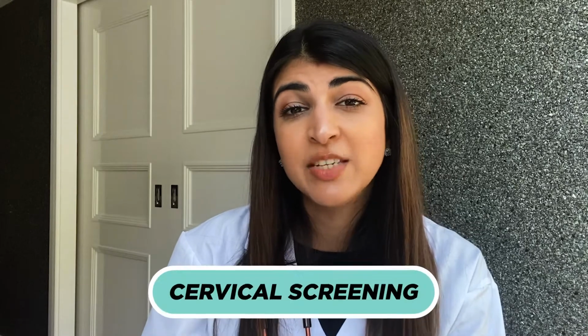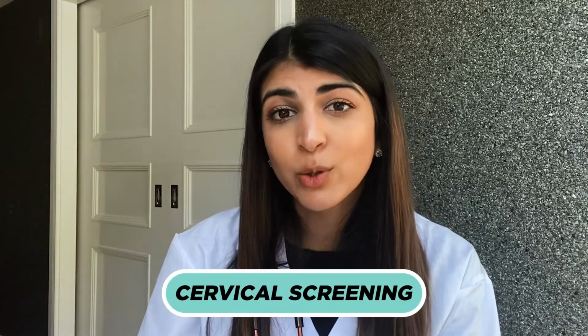And the third is please go for your cervical smear. You'll get called at age 25 up until 64, and you'll get called every 3 years, depending on what the results show. If we can catch the HPV early, we can then prevent it from developing into cervical cancer.